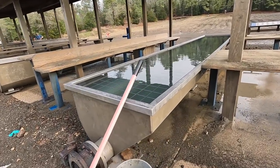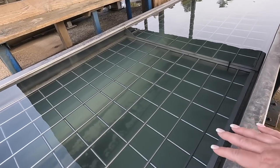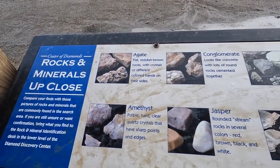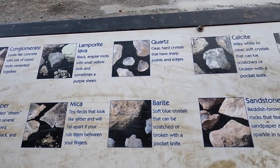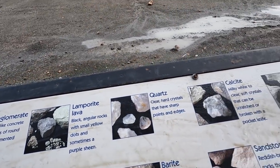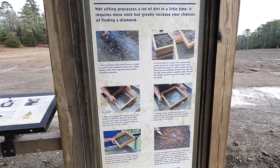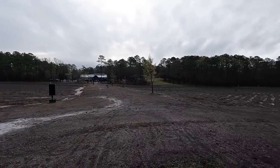All right, so compared to yesterday, look how clear these are. They haven't been touched yet. It's nice that they have that level in there so you can't go down any further than that. So here's some of the other stones that you can find here. A lot of them look like what you're looking for, especially this one. They do have a little how-to wet sift plaque here. It was basically what we saw in the video we watched. Starting to fill up.